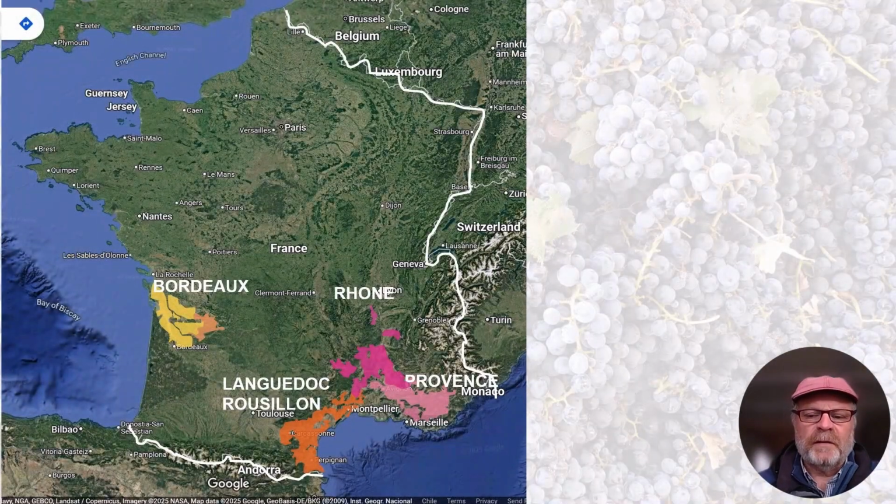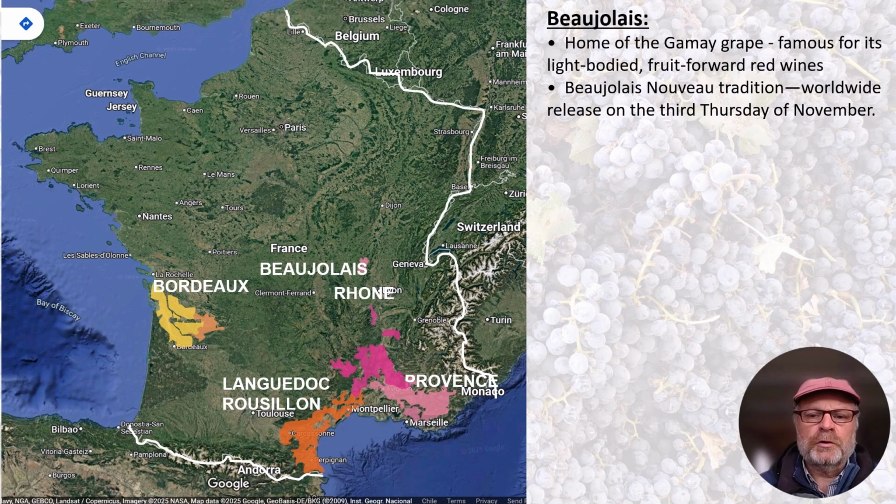So we will be traveling north through France, and we have this little region of Beaujolais. Beaujolais is a small region that is well known for its Gamay grape. It's a grape variety that makes very light-bodied wine, food forward, and what makes it famous is basically what is called the Beaujolais Nouveau tradition.